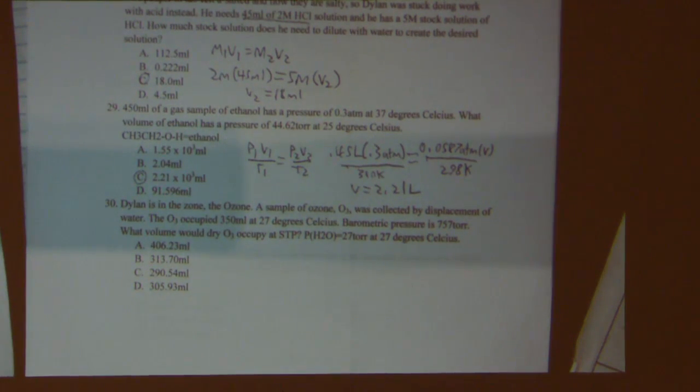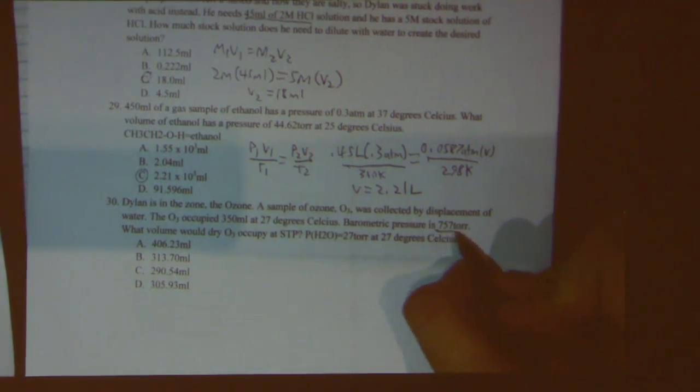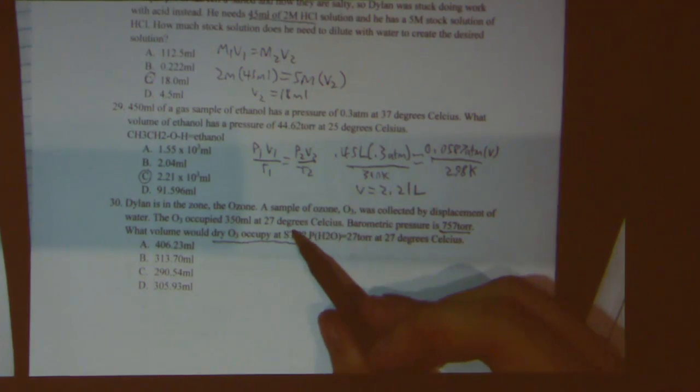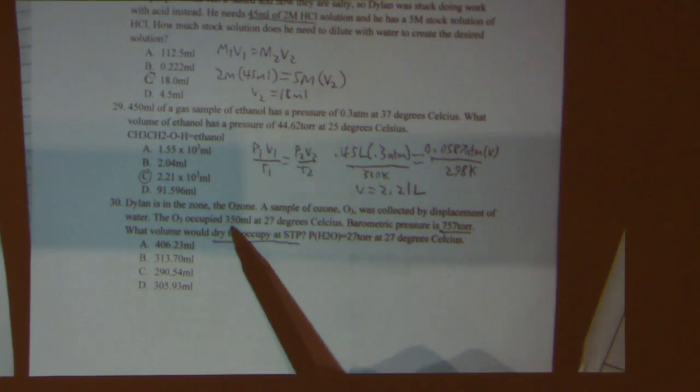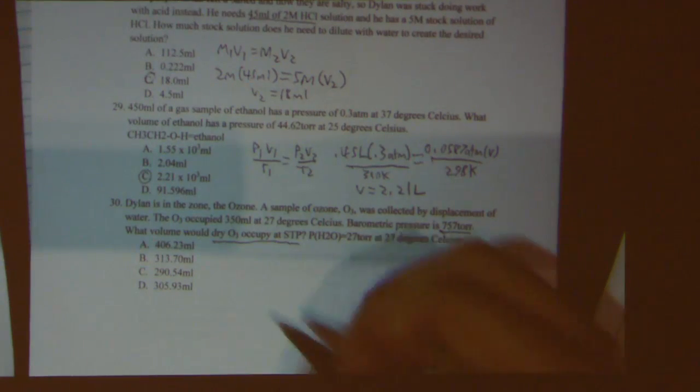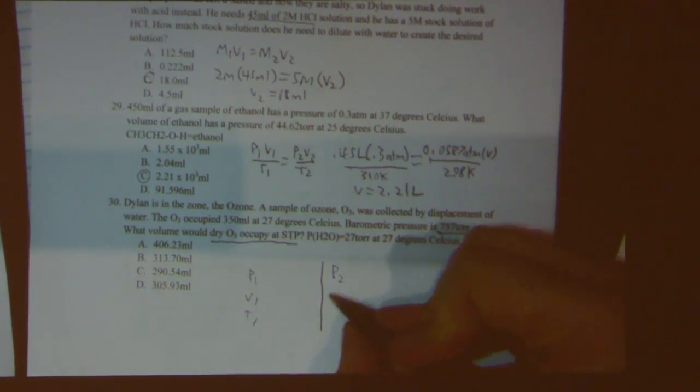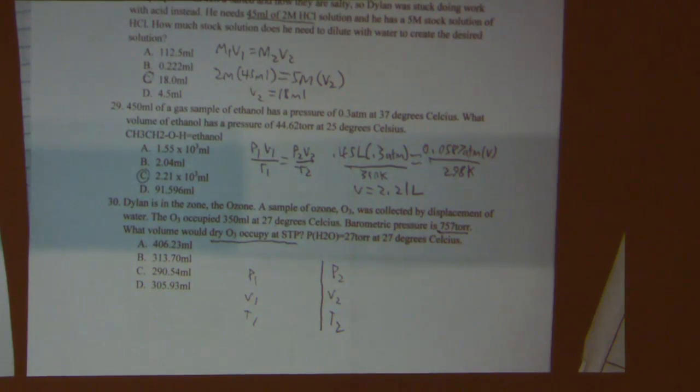Number 30. We have, Dylan's in the zone, the ozone. A sample of ozone O3 was collected by displacement of water. It occupied 350 milliliters at 27 degrees Celsius. Barometric pressure is given, and what volume would that dry O3 occupy at STP? So beforehand, it's in a specific location with that pressure, that milliliter amount, and that degree amount. So these all sound like P1, V1, and T1. And we're looking for after, when it's at STP, which is going to be V2 and T2. This is another combined gas law type problem.